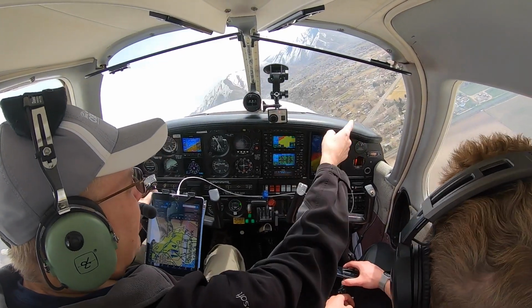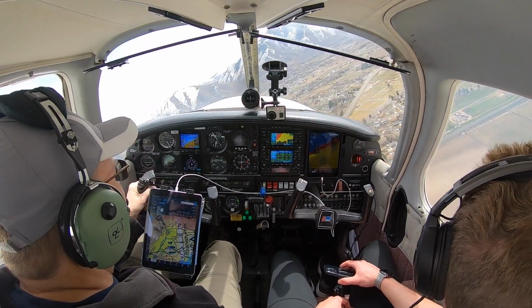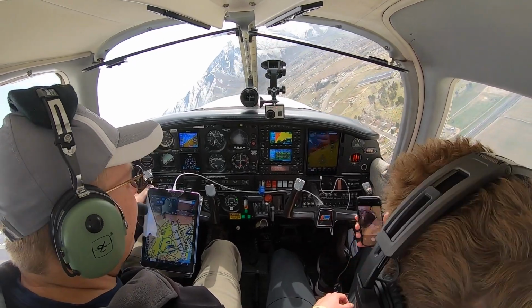That must be a cemetery right there. Yeah. Spanish Fork traffic, Cherokee 23 Whiskey, left downwind 12, Spanish Fork. Am I good to take a picture? Yeah.